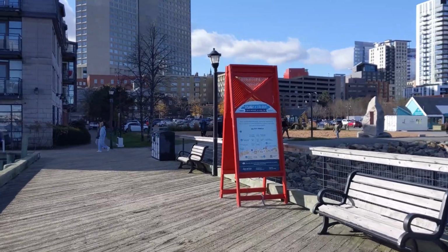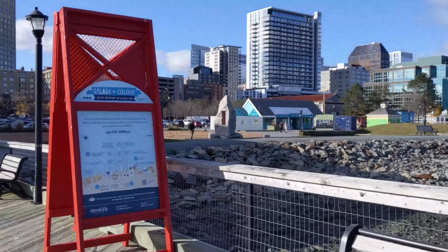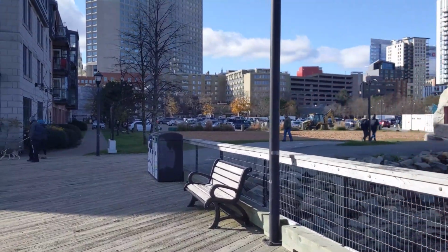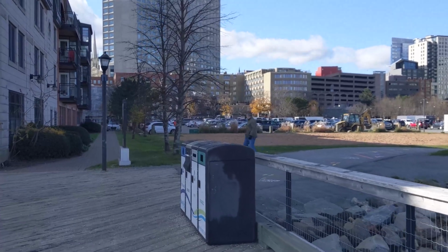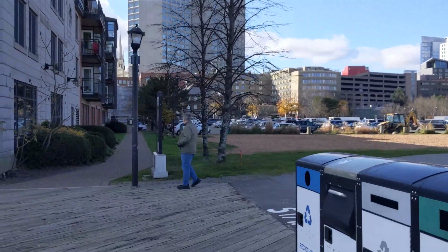I love it when I see things being built because it just adds to our skyline and makes things that much nicer. Halifax is still a small city. We got room to grow. We can grow a lot before we're too big. We got plenty of room.